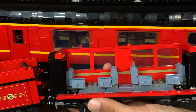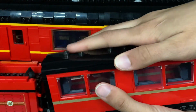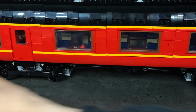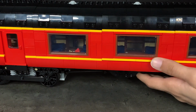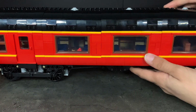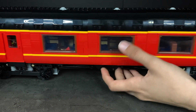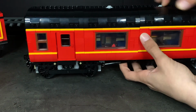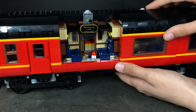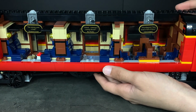It's very obvious that it is a section of the Hogwarts Express. It doesn't have to be huge and just gigantic to look good. This part of the 2022 Hogwarts Express is so big and it's just annoying to display. But if I were to look at every section in here, the interior though is honestly so phenomenal.